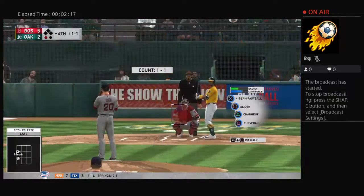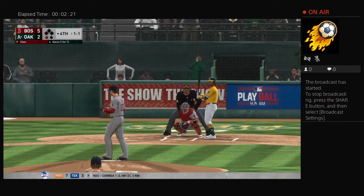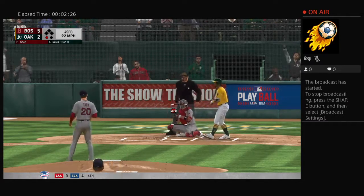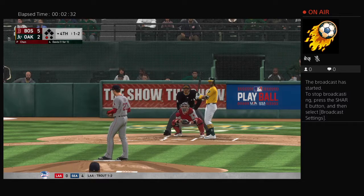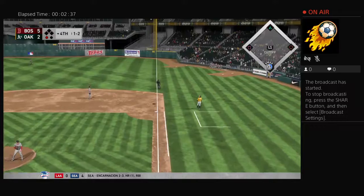So it's a backwards K on the changeup that time. Stephen Piscotty is retired leading off the bottom of the 4th. Swing and a miss, and it's a ball and 2 strikes here. 1 and 2. Hey, you think back to the early innings right there. You thought this guy would have been hitting the showers. A credit to him. He's been able to regroup, find his mechanics, and find a way to stay in this game.